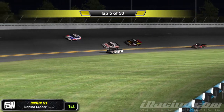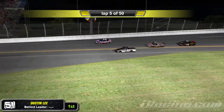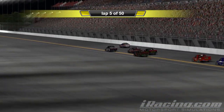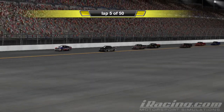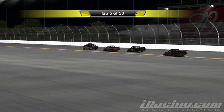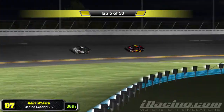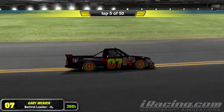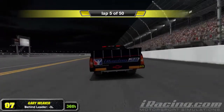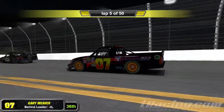So let's see if we lost any trucks during this caution. No, everybody's still on the lead lap here. Currently scored 38th, let's pick up our last place leader. I'll call it the 07, Gary Weaver, running the iRacing 2.0 truck. Nice paint job for Gary Weaver. Still out there. Boy, the paints really shine under the lights here at night at Daytona. I really like how they look.